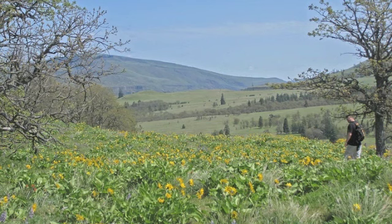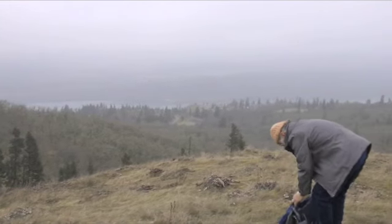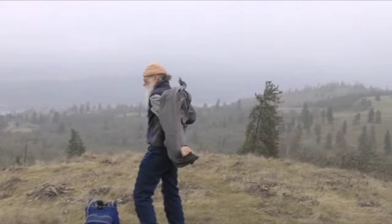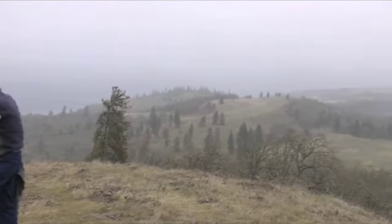I am told that the balsam root and lupine out there are as good as or better than anything at Tom McCall Nature Preserve or Dog Mountain. So mark this one down for late April. This is what we got to see from up on top of the hill there. Again, it wasn't sunny, it wasn't terribly warm, and there were no flowers, but I think it's nice.